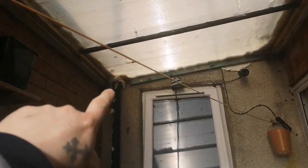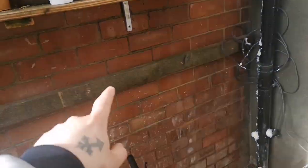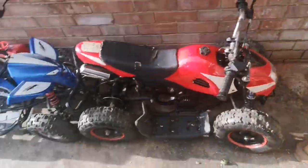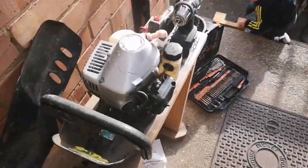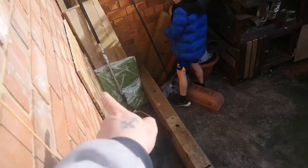There's the backyard now, look. Into the new house. I just put some expanding foam around there yesterday to stop it leaking, so I'm going to chop that off, and I'll put that on there. I'm going to have a little workbench there so I can work on things. And then, no, Jack, what are you doing, son? The board.